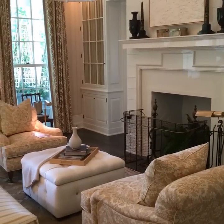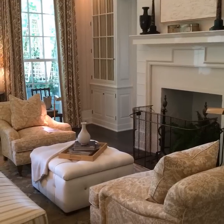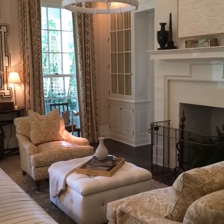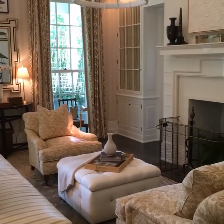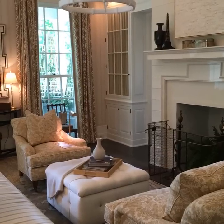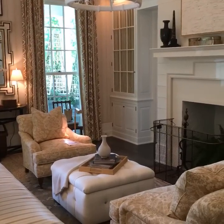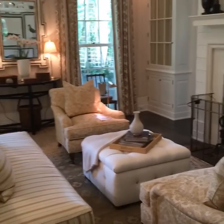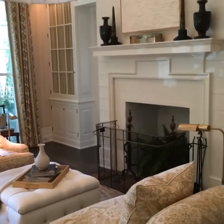So this half of the room functions a little bit like a sitting room for the more quiet master bedroom, which is an unusual thing to have in a house. But Bill Ingram's thinking with doing the master bedroom off the living room was to make sure that your formal living room really gets used. And then another genius thing in this room, I think, is the white firebox.